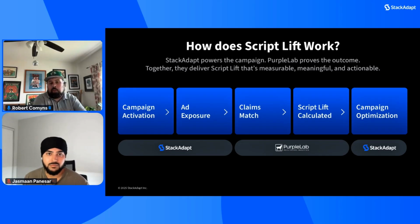From there, we calculate script lift. We can look at new to brand. We can look at total prescriptions written. And then you can optimize towards those KPIs. So if your client wants to have refills and your messages are refills, you can look at our prescriptions written. If you're looking for people who are new to brand, you can optimize to new to brand strategies to make sure your campaign optimization matches what your KPIs are for the client.